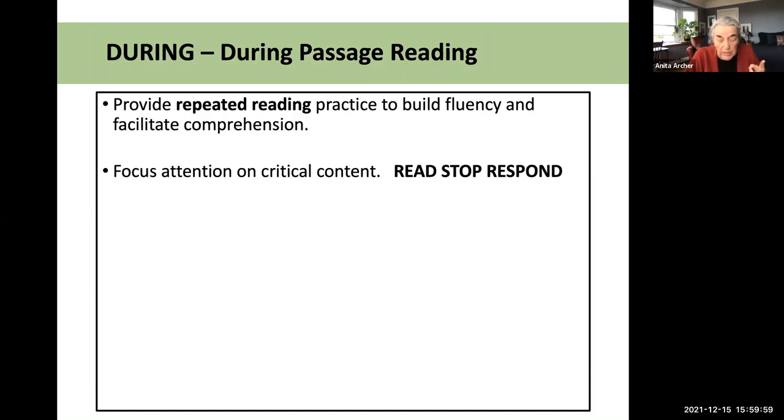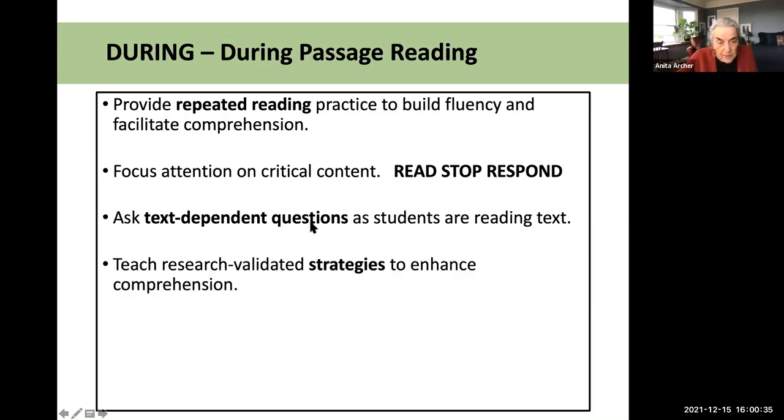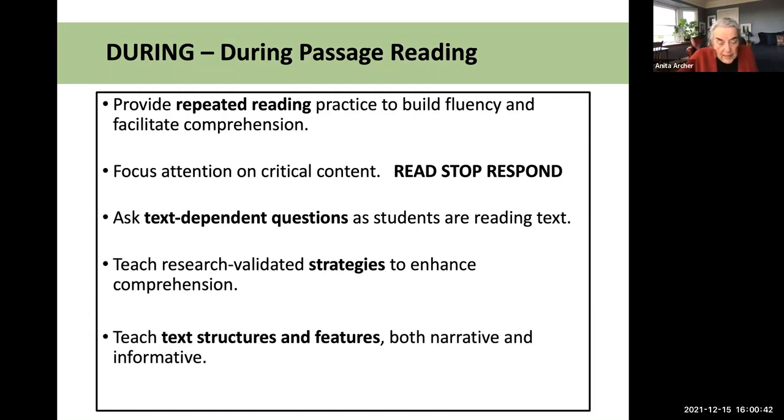We're going to read a segment, we're going to stop, and then we're going to respond. Maybe we're going to respond by answering a question from the teacher. Maybe we're going to respond because we, as students, are going to write down a question and the answer. Maybe we are going to stop and take notes on what we've written. So read, stop, respond. Now, there were a number of bodies of research that we can draw from when the students are reading that we're going to repeat from last time. We could ask them text-dependent, what, everyone, questions. We could teach them some strategies, and we could focus on the structure of the text.